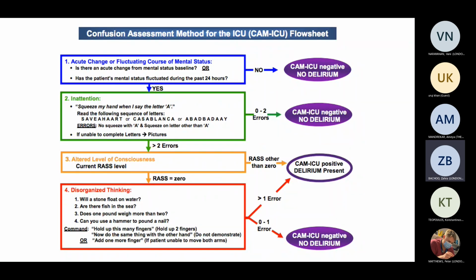This does have its limitations. As you can see, all of the boxes contain questions that we need to ask our patient. And so you'll often see on the bedside chart UTA, meaning unable to assess, if the patient is too deeply sedated. And also, for example, there are limitations if the patient doesn't speak English. So it is subjective.